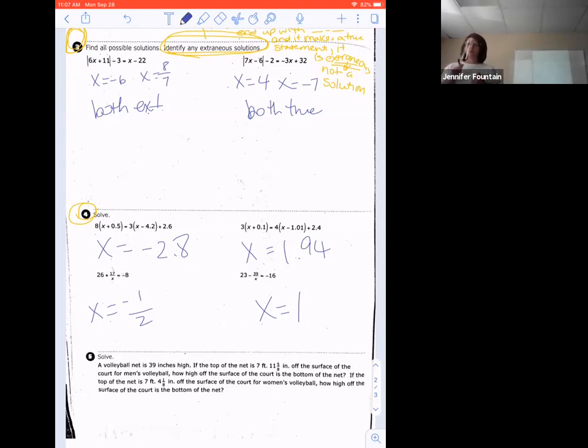Okay. And I thought we were fully doing in class, so I don't think I read the instructions right. I thought we were doing it in class, not correcting in class. No, we're working on the packet in class. Oh, so I was right. Yeah.